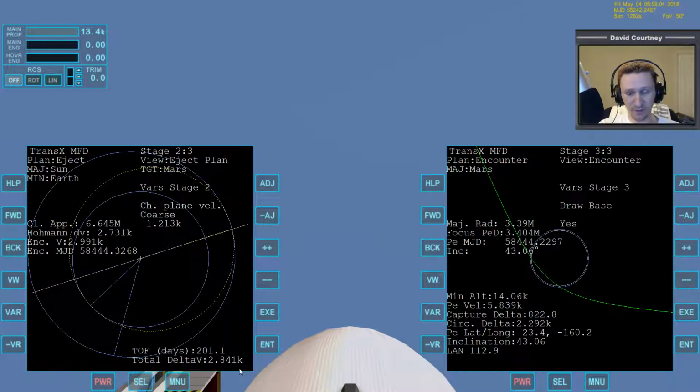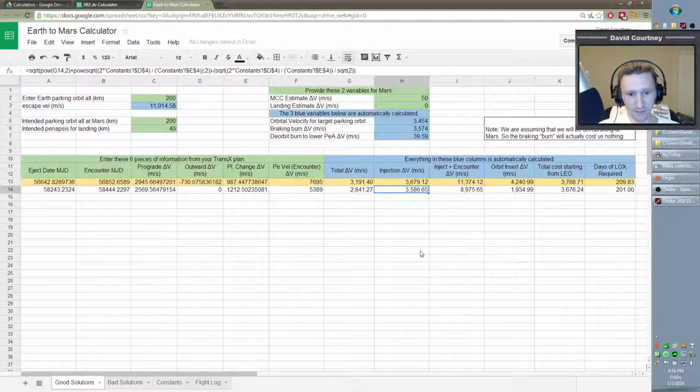You know, just to escape Earth, we need more velocity than that. So how can this possibly be the total delta V for going to Mars? It's not. The injection cost is actually this number, which is 3,586.65. And this number is derived through this calculation here, and I don't have time to explain how that calculation works. But this is what we actually, when we do our ejection burn to go out to Mars, this is how much fuel we're actually going to be burning.